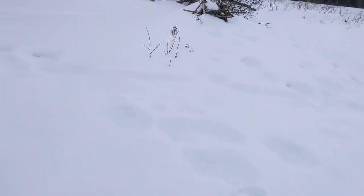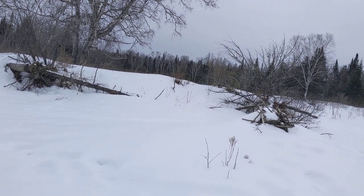Now my job is to make a couple of snare pole sets right in here, and we'll go from there. That means we're at pretty good odds we're going to catch a beaver in here, maybe two or three, maybe four. But they're here now. We've verified that. I'm going to set these up here this morning, and then I've got three more lodges to check.